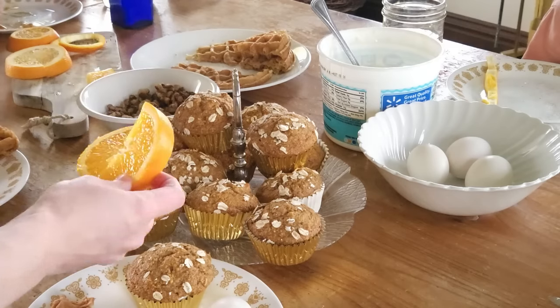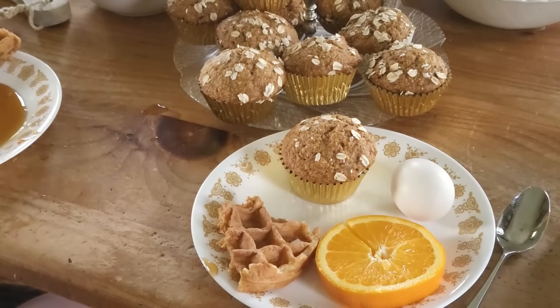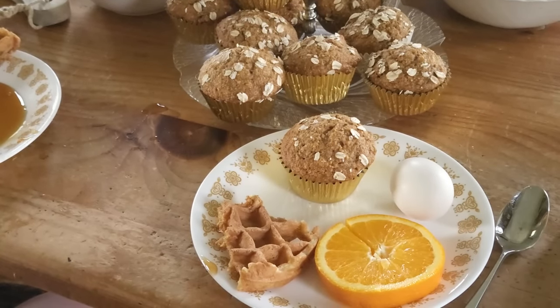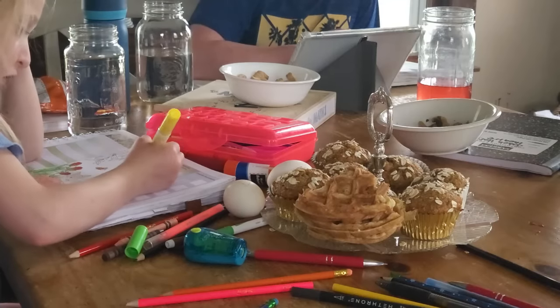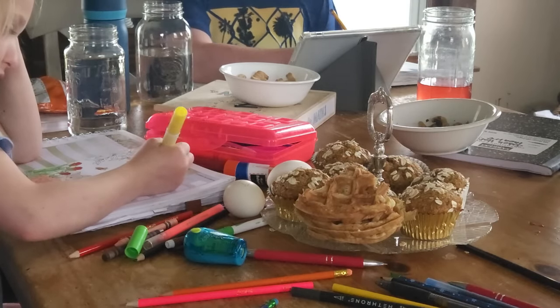As for us today, we are just going to hang around the kitchen table. This is where we eat and this is where we study as well. So I'm going to be leaving all of these things out as we are hitting the books and getting our studies done this morning.